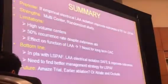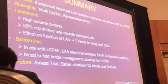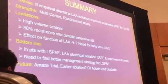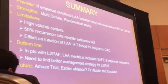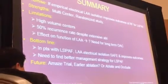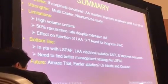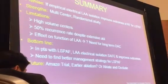Next slide, please. So you look at empirical electrical isolation. Obviously, these are high volume centers that know how to do appendage isolation. What comes out as striking is that despite appendage isolation, the recurrence rates are about 50%. And then what happens to the appendage function down the road? I think that's an important piece that needs to be addressed. And perhaps this could be a big thing going forward.